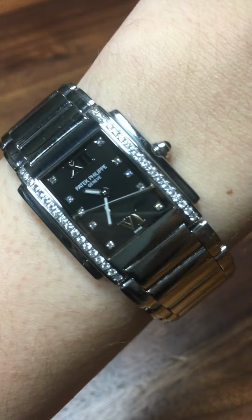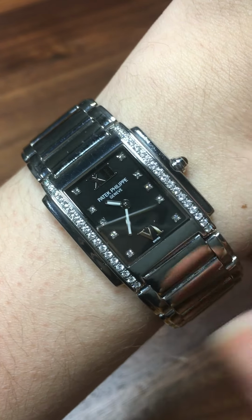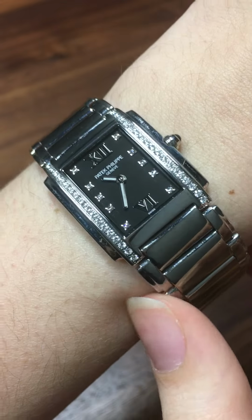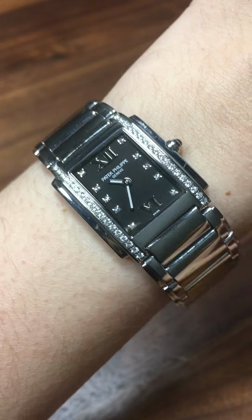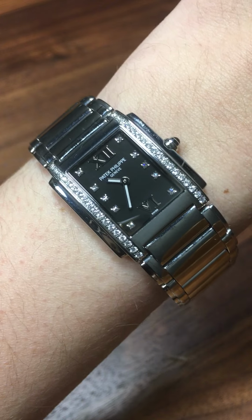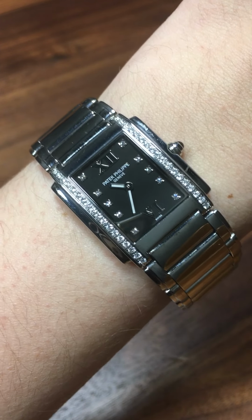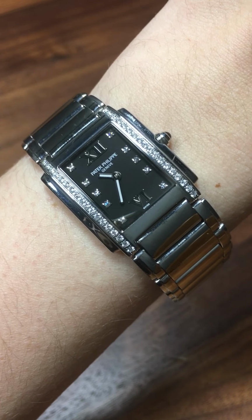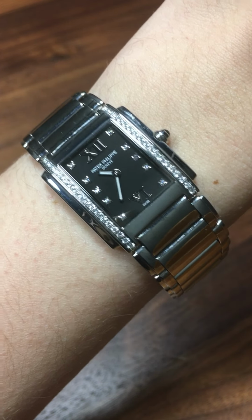The black face and the onyx crown gives it this very modern appearance to me, but of course there's other design or dial options as well. I think overall this watch really speaks to the Patek Philippe design philosophy and gives it this really elegant appearance that can be worn every single day or pulled out for special occasions.